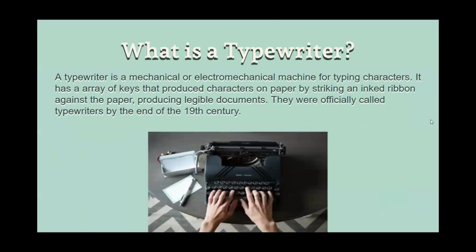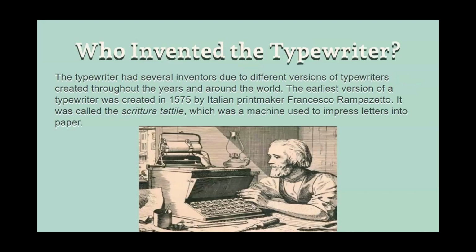So, what is a typewriter? A typewriter is a mechanical or electromechanical machine for typing characters. It has an array of keys that produce characters on paper by striking an inked ribbon against the paper, producing legible documents. And they were officially called typewriters by the end of the 19th century.